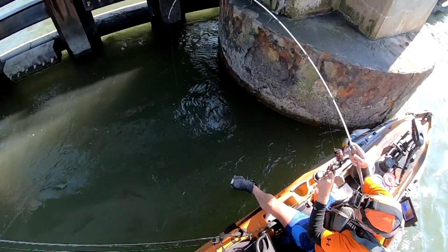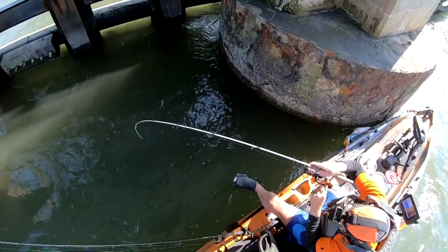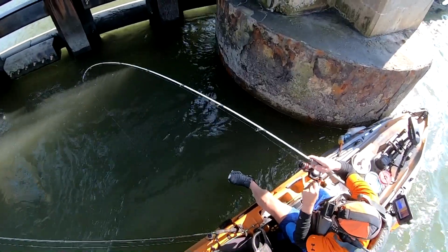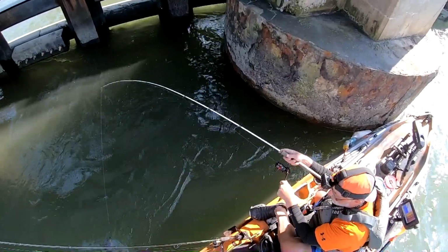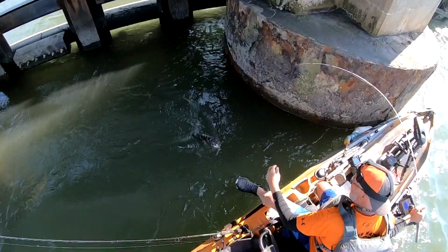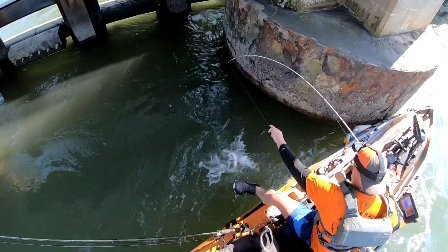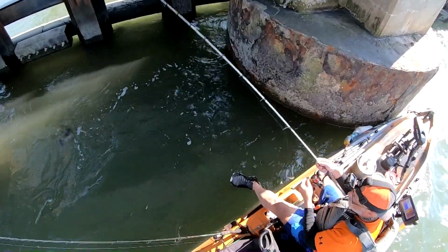Oh, this is a pretty decent fish. What is he? There's a tog. She's a tog. Man, you gotta be on it, because they're looking at this jig and I can't even feel them. I'm trying to run with the tide.